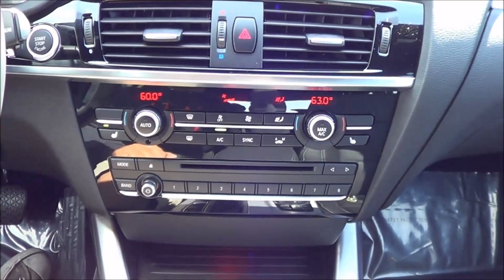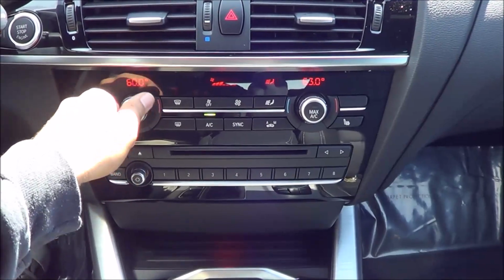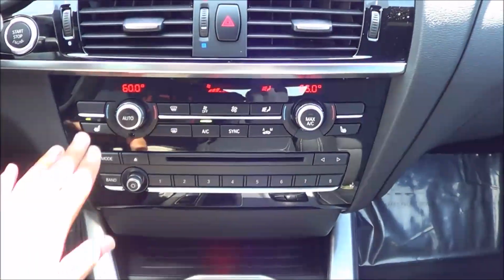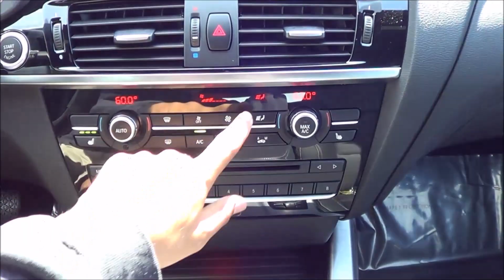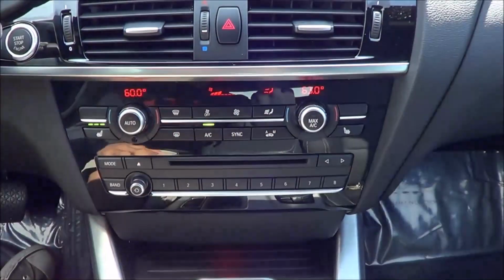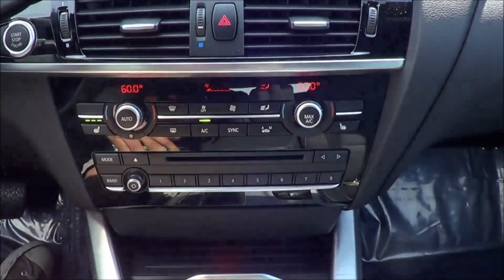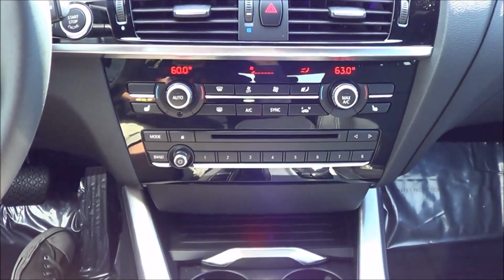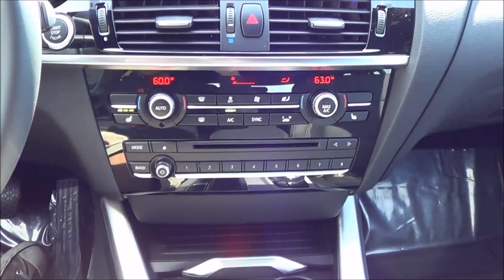But you do have dual zone automatic climate control. Here's your temperatures. This is for the driver and then this is for the passenger. 3-staged heated seats for the driver and passenger as well. Your different zones. Very easy to do. And then your fan speeds. I'm actually fairly surprised. German vehicles typically have very complicated controls, but that's pretty easy to do.